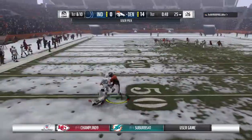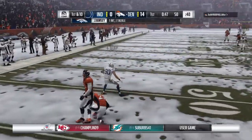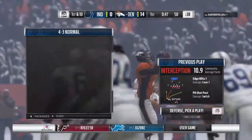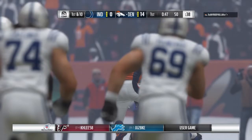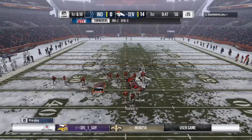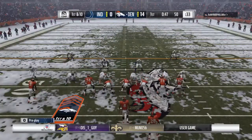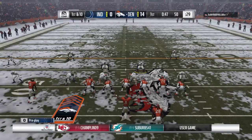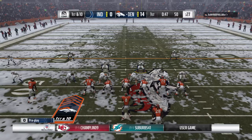Into double coverage, and it's intercepted. Picked up by Jalen Ramsey, and his guys will set up shop at midfield at the 50-yard line. So that's back-to-back drives where they've thrown an interception. Ordinarily, we look at the offense and say, what's going on with your scheme? Maybe we should look at the defense and just give them a whole lot of credit. They've got them frustrated right now.